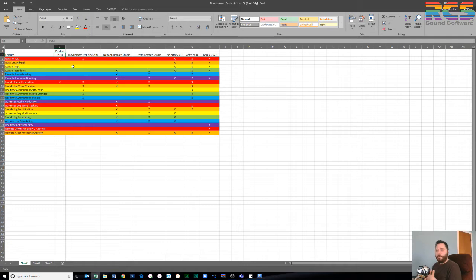iPush, think of that as more of you're just creating audio, creating assets and saving it to the library, sending it to your next-gen setup. Whereas RCS Remote, you have a little more control. So you can see here, I have essentially simple audio production, voice tracking, real-time start and stop, mode changes. There's some real-time hotkeys and simple log modifications, right?